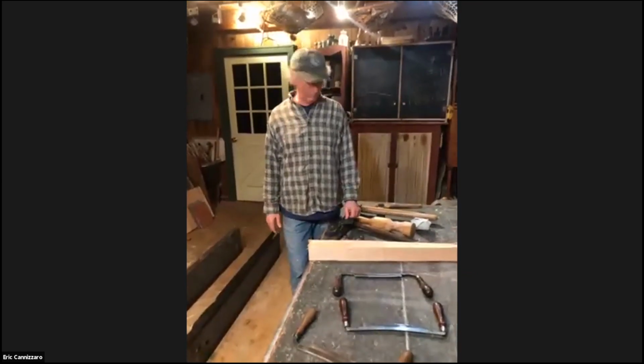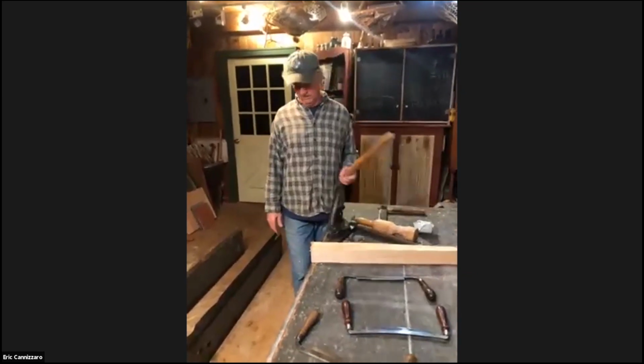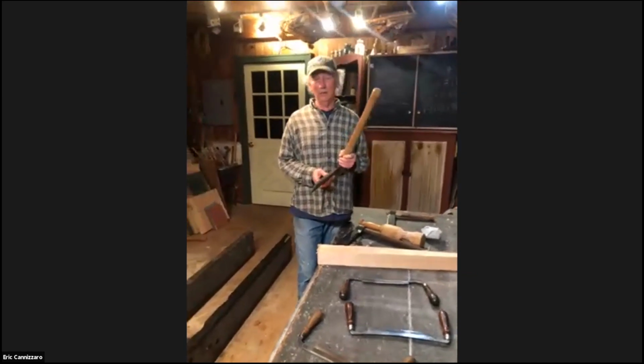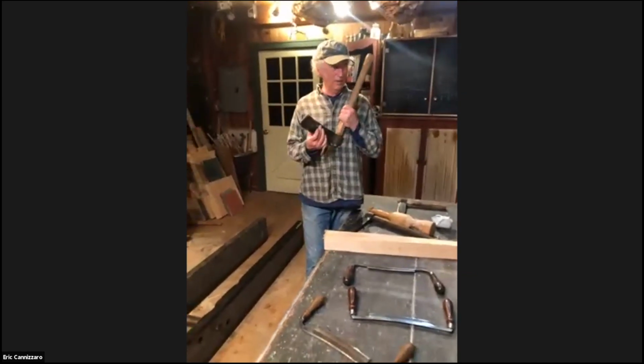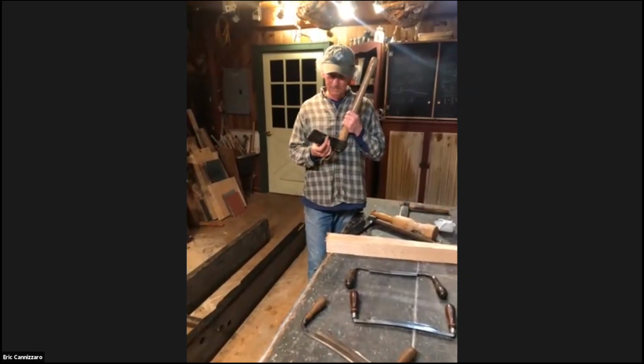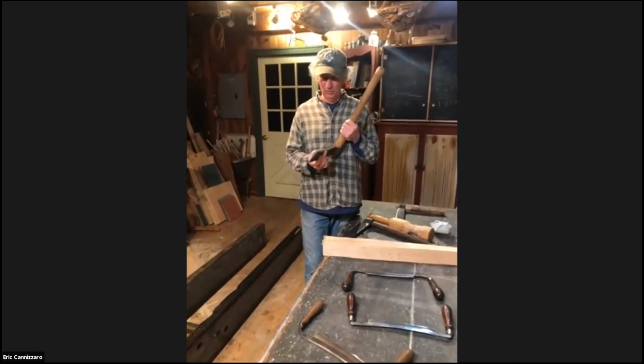Dad didn't know anything about a Froe. The first thing I did wrong, I did a lot of things wrong. First thing I did wrong is hit it with a metal hammer. And so I mushroomed the top over. And so I saw, well, that didn't work.